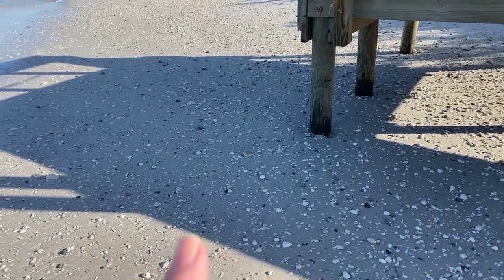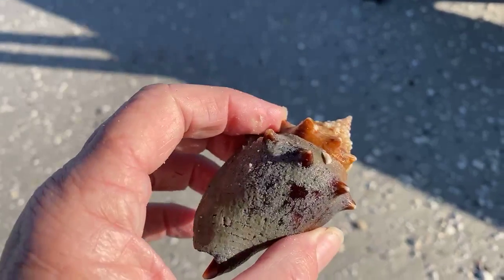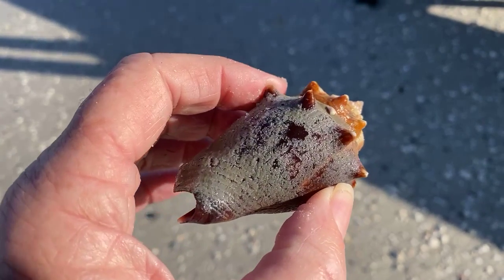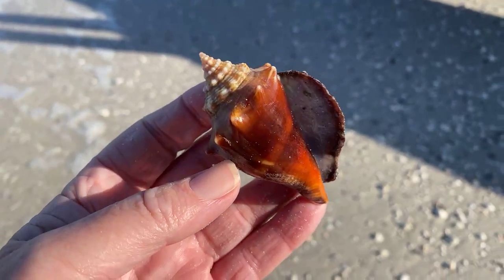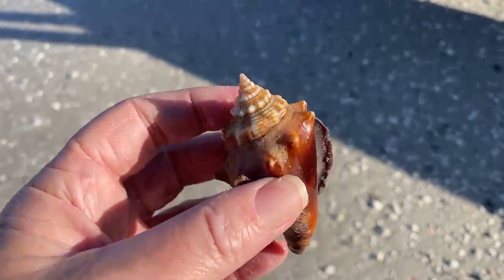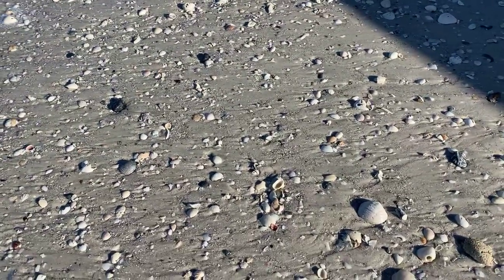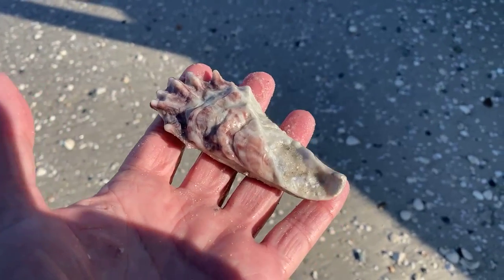Anybody home? Nope. An empty shell. Thought there might have been somebody home here, but nope, just an empty shell of a Florida fighting conch. Look at that oyster shell. Interesting looking.